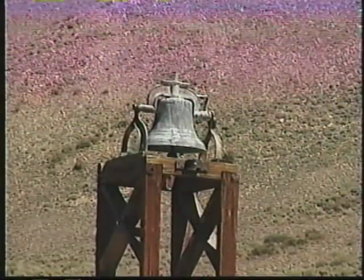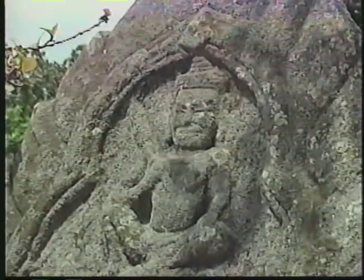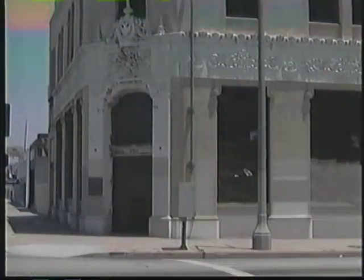The oxidation of iron and steel, rust, is chemical weathering. The greenish coating on this old bell is formed by the oxidation of bronze. Stone statues and grave markers are slowly worn away by chemical weathering. Other man-made structures can be damaged by years of chemical weathering.